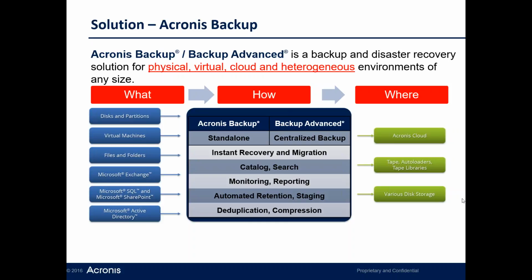Automated retention and staging. What it does is allow you to automatically retain the data on the disk. It deletes the data which is older and already expired, and also keeps the data stored if it is required for disaster recovery purposes.